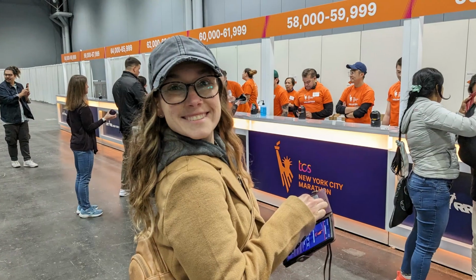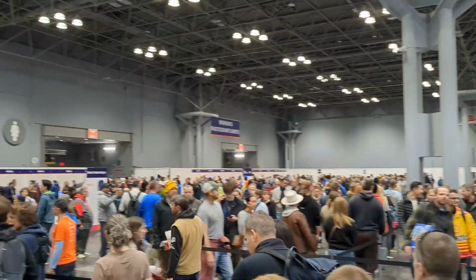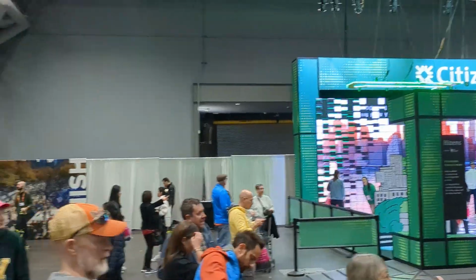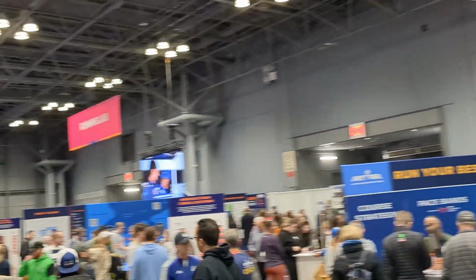Once you're at the Expo, it is huge. They've done a really good job of organizing it so that first you get your bib, and then you get your t-shirt, and then you go through the Expo, and it moves nicely. However, just know that you're in for a lot of lines. If my kids had come along on this trip, the Expo would not have been something I would have wanted to do with them. So just keep in mind that you're going to be there for a while and you're going to be standing in lines.